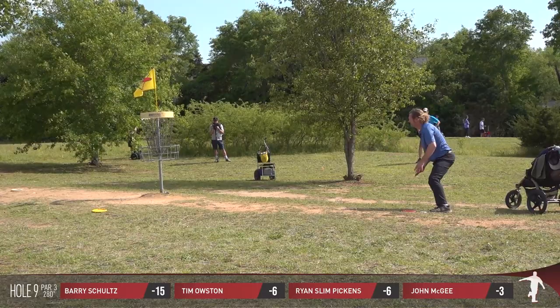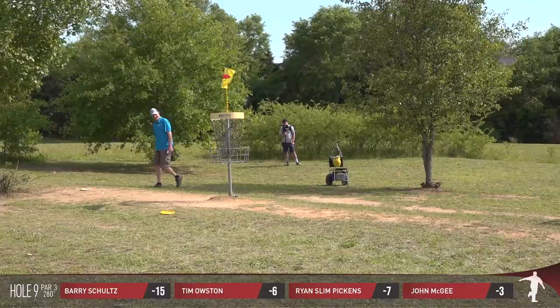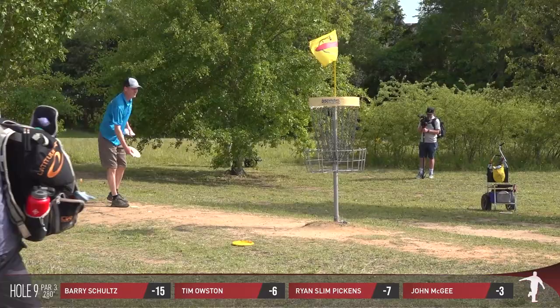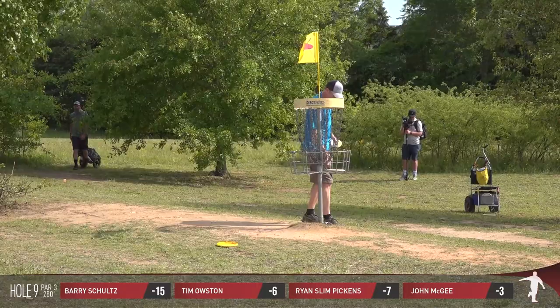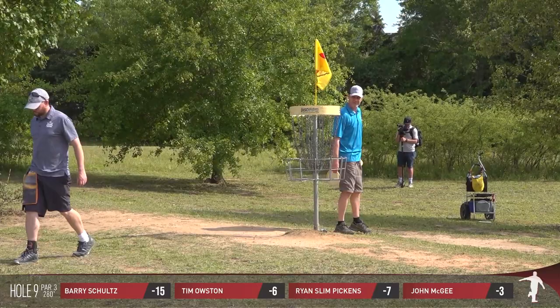And normally you wouldn't see some of our top professionals taking their time on relatively short routine putts, but just trying to look for a little break in that wind using their time allotted. Schultz had hit off the front of the rim. Schultz with his own episode of Mythbusters there, trying to figure out what took place.